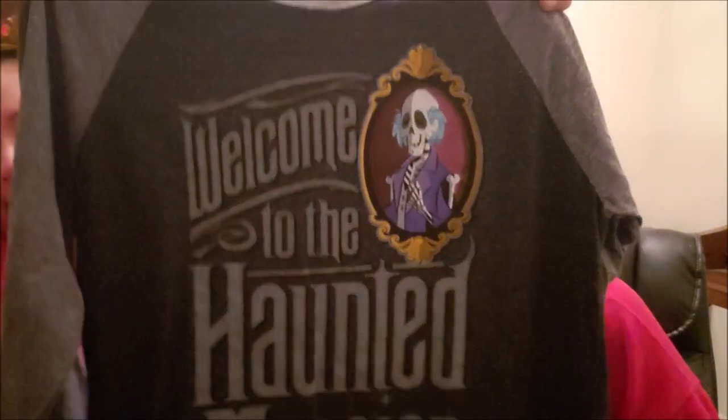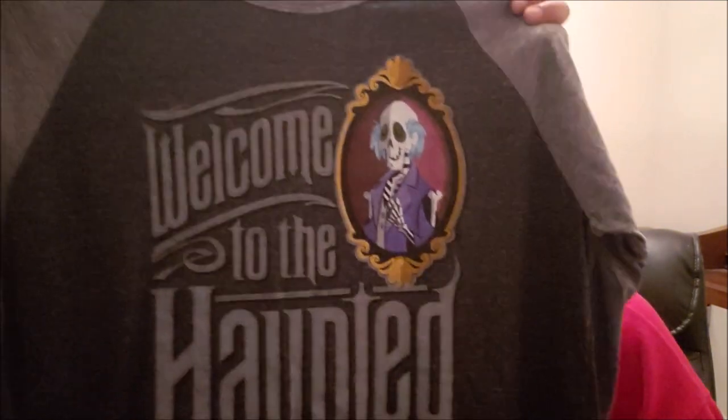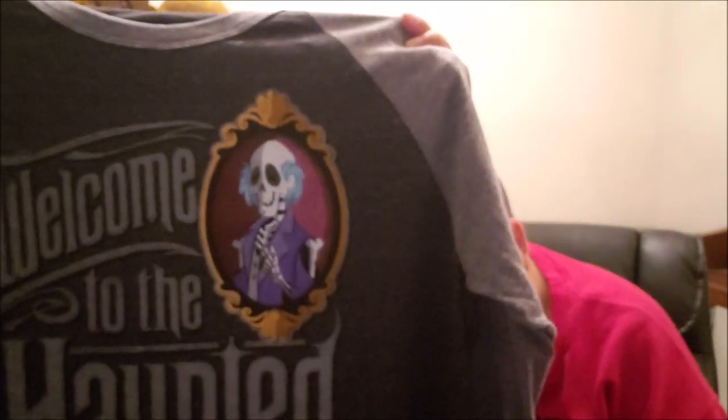Aren't they cool? And then I got myself this three-quarter sleeve Haunted Mansion t-shirt, and it says, "Welcome to the Haunted Mansion," and I just love it. It's a three-quarter sleeve, two different shades of gray, and then the pop of color on the ghost portrait there. And my Haunted Mansion shirt is just plain, because, you know, I'm just plain. But it says the Haunted Mansion. It has the three ghosts, and at the bottom, there's always room for one more.